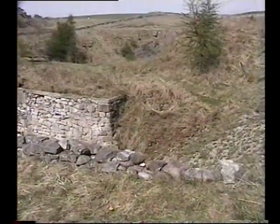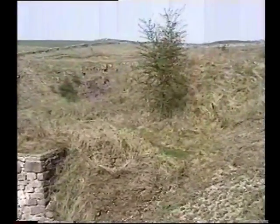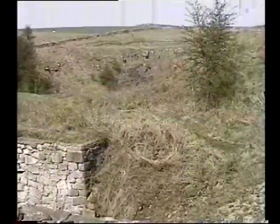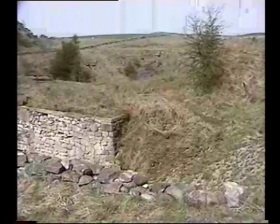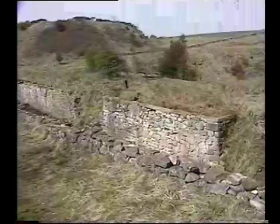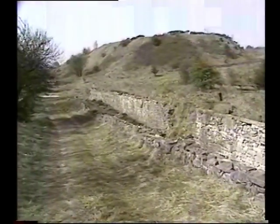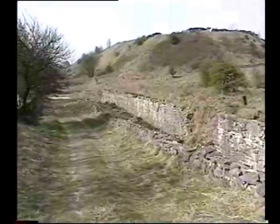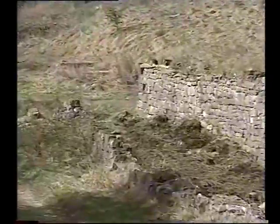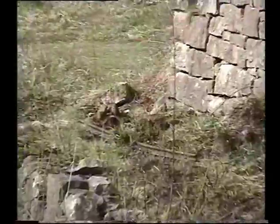Back by the engine house and another quarry, which is over there. There's all sorts of bits of metalwork sticking up, and this is obviously a loading bank. The top wall there, and then down in the hollow at that end there's some rail chairs which were standard gauge track. There's one there.